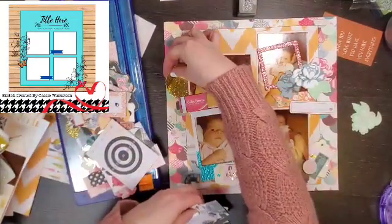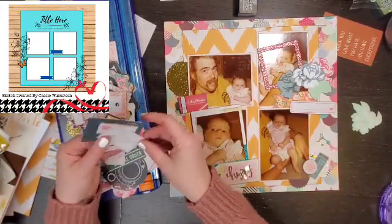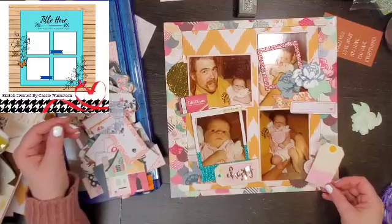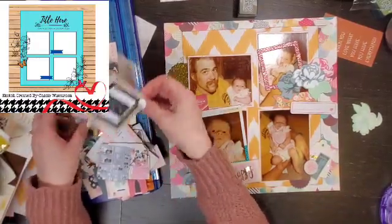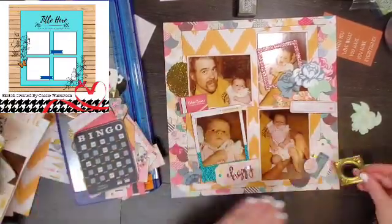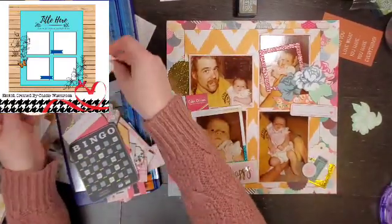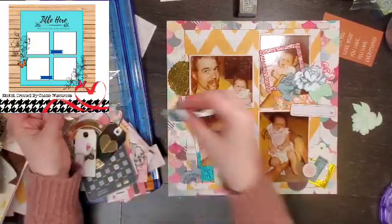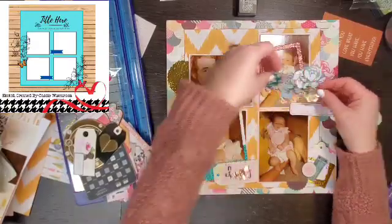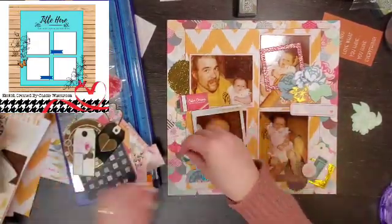And then I'm going to bring in some gold. I do add that label. That's where my journaling is going to go. So now I have this big thing of gold. I have some gold on that happy, but I do feel like I need to add a little bit more gold. So I have this little frame here, and that is going to kind of balance that gold out. And then here's where I do that little gold floral.